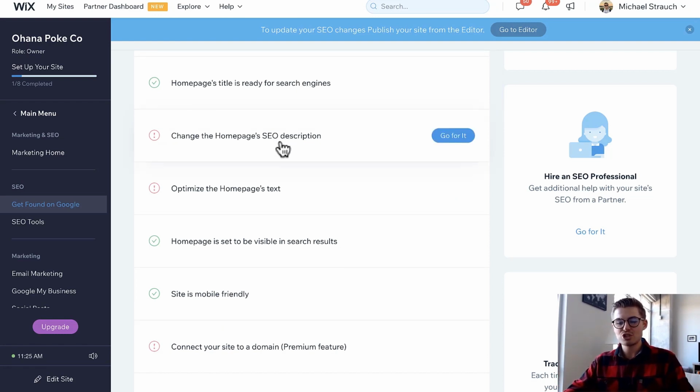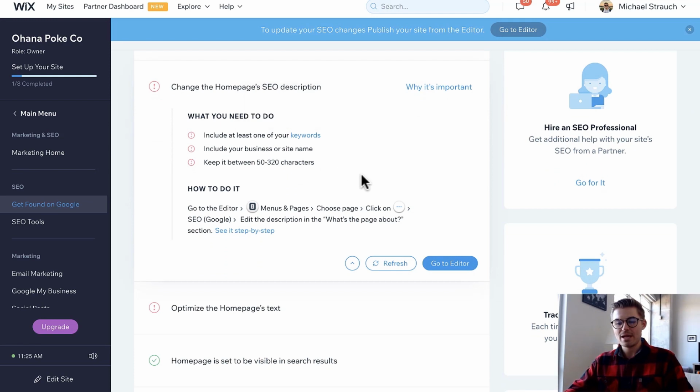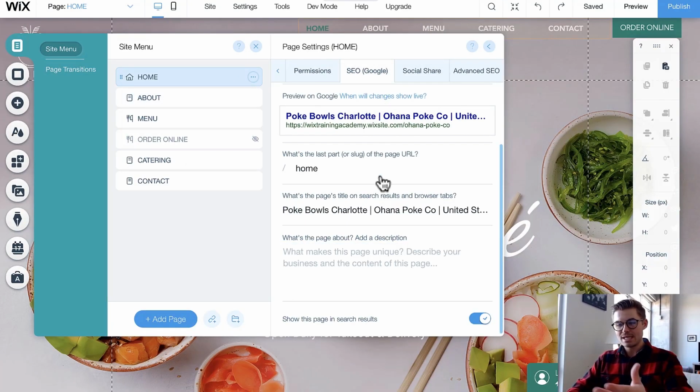Next on the list, we have changed the home page's SEO description. Now, this is very important. You can see Wix provides some recommended things, such as include at least one of your keywords. So mine could be Poke Bowl Charlotte. Include your business name or site name. So Ohana Poke Company, and keep it between 50 and 320 characters. So this is the sweet spot of where you need to be, and really you can't go any less and you can't go any more than those. Those are parameters.